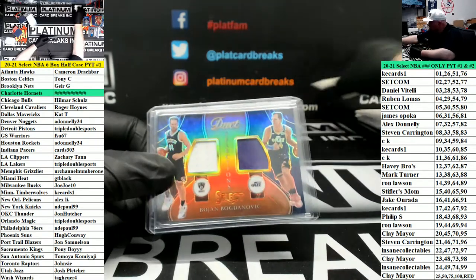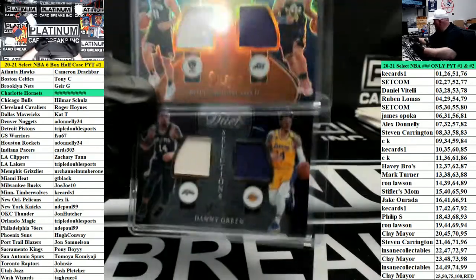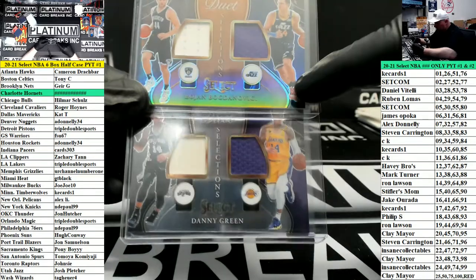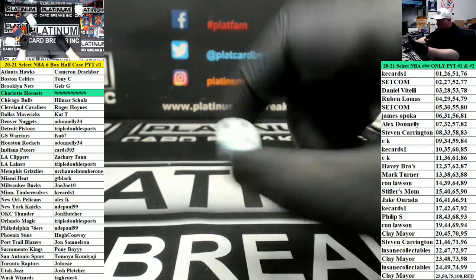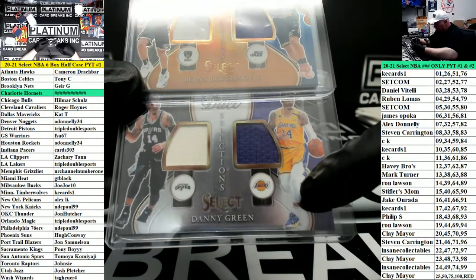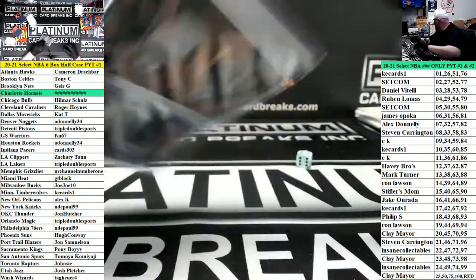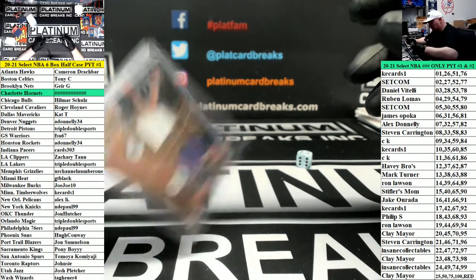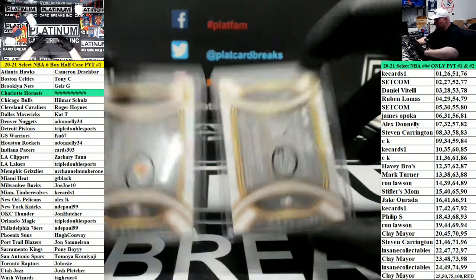Click on these. We're going to go 1, 2, 3 left, 4, 5, 6 right. And it'll cover both cards with one die roll. Again, if we roll a 1, 2, 3, it'll be left team. 4, 5, 6, it'll be right team. That's a 4. So we've got top card Utah Jazz on the Bojan and Danny Green Lakers on the bottom one there. Okay, so that's those two.